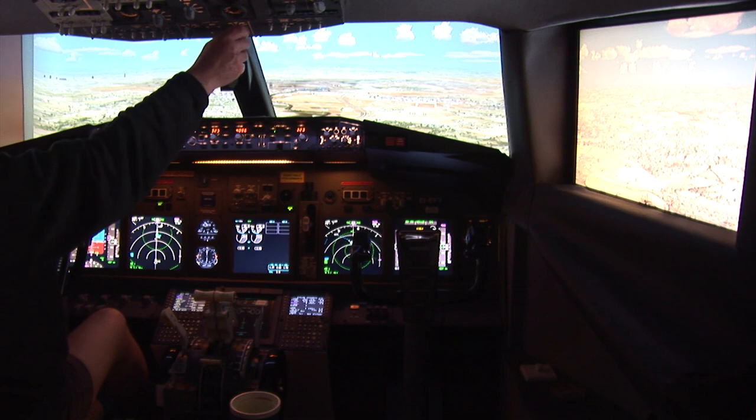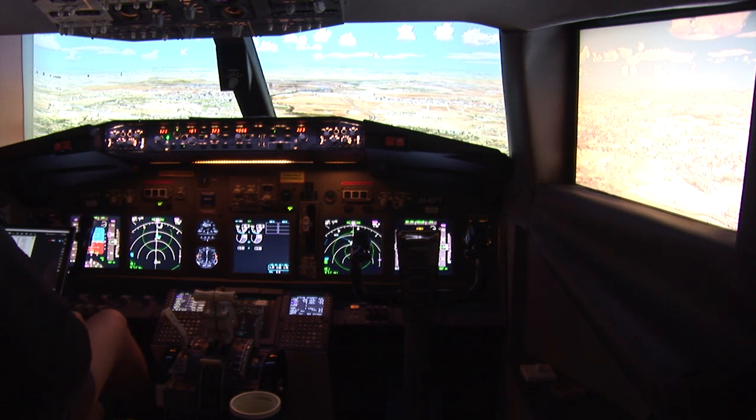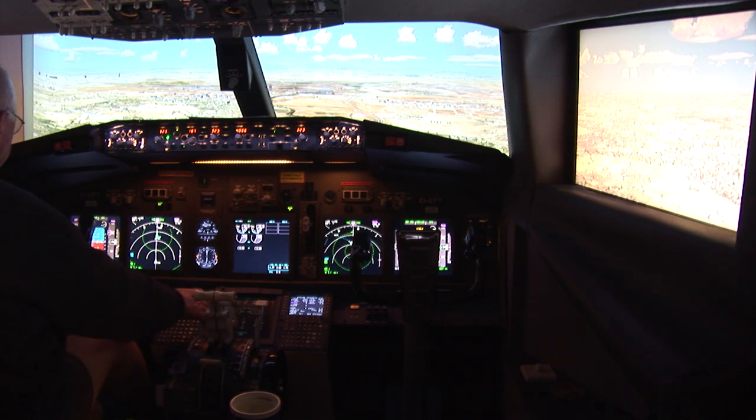Ryanair 186, clear to land runway 32 left. Clear to land runway 32 left, Ryanair 186.